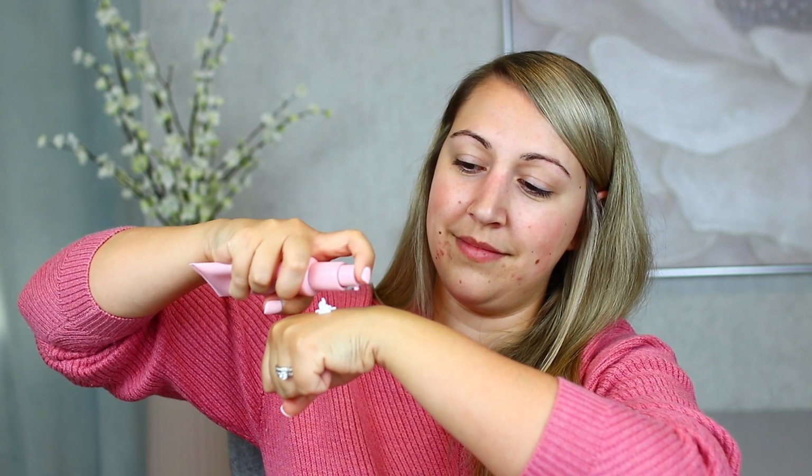Still pumping. There we go. And then it finally comes out. You can potentially make that amount work, but I feel like I had to pull on my skin a bit more because this is a thick moisturizer, so it doesn't have a lot of slip compared to some other ones.